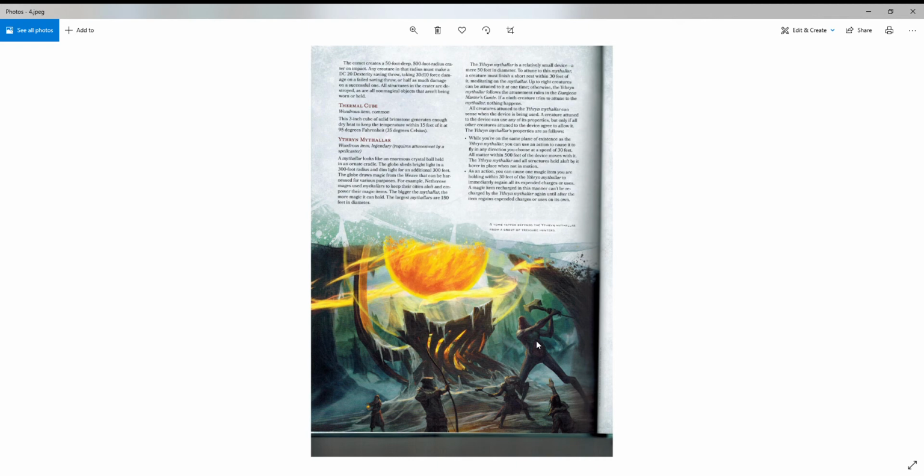1. The device can fly in any direction you choose at a speed of 30 feet. All matter within 500 feet of the device will move with it. All structures held aloft by it hover in place. 2. Any magic item you're holding within 30 feet of the device can regain all expended charges or uses. The magic item will need to regain charges on its own before this can be done again.